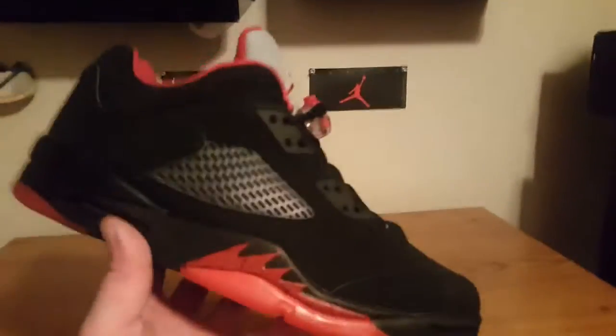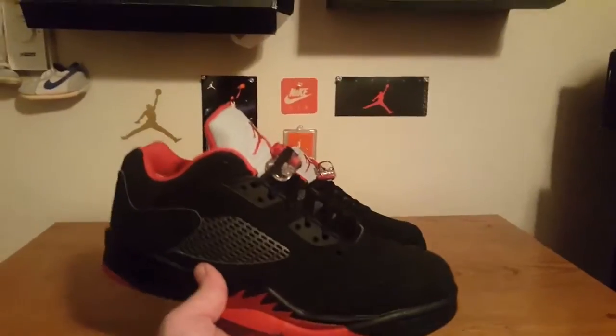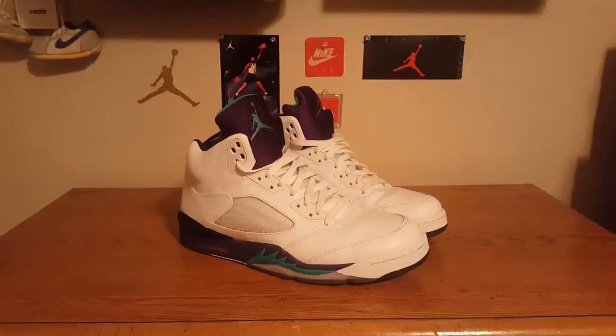Next up, we got the Jordan 5 Low. Black and red joints. Very slept on shoe. Still DS. Haven't rocked it yet. Love the red bottoms, the black netting. You'll never have that yellowing or that stuff to worry about in the future. Jordan 5, the Low Bred colorway.